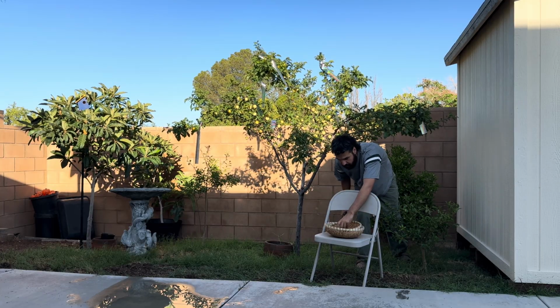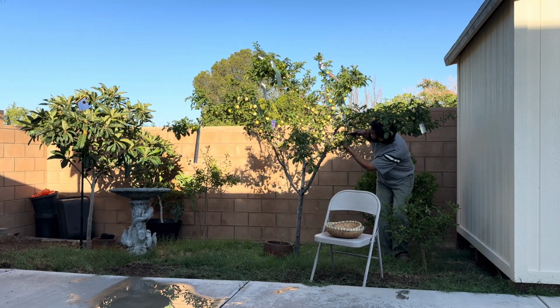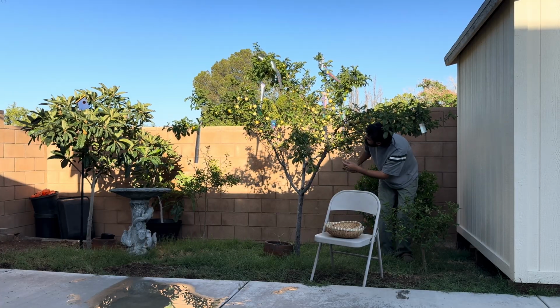Have the birds started pecking? When the birds start to peck, that means the fruit's pretty much ripening. It's wet back here.